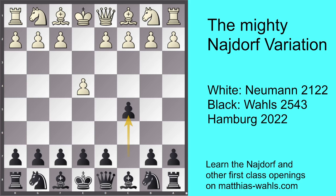Here are a couple of reasons for that. The Sicilian attracts strong players, which of course influences the statistics. This brings us to reason number two. Strong players are attracted by the fact that the Sicilian immediately creates imbalances.